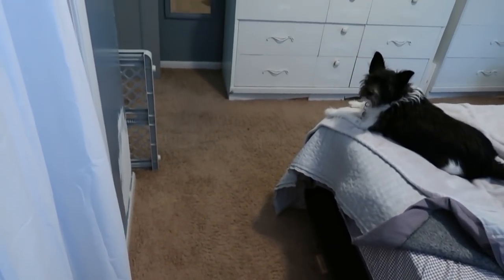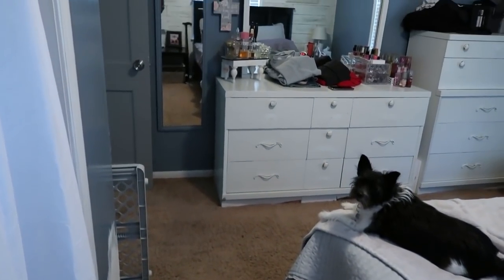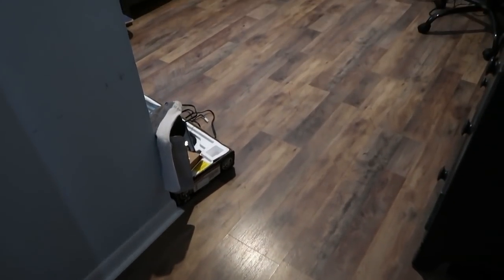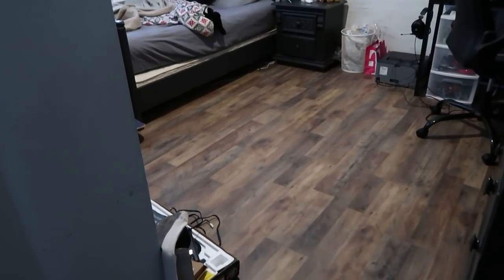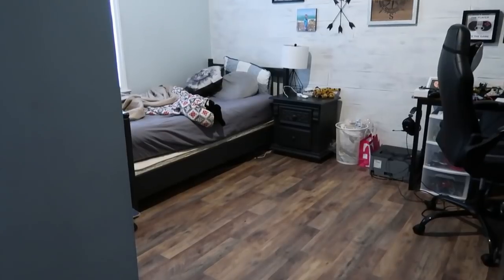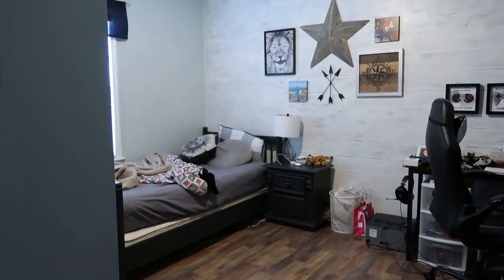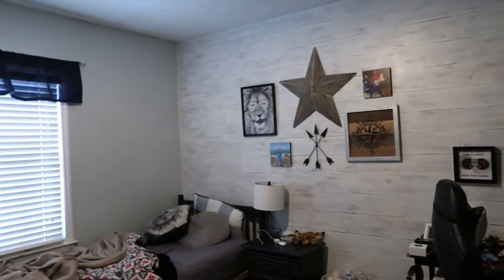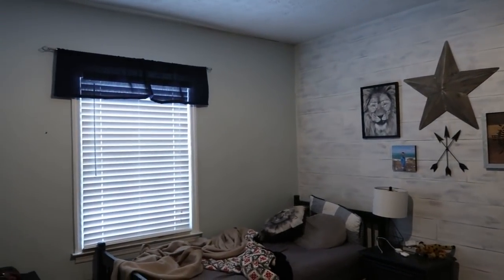But this is the way that our bedroom has looked for the last 10 years, and it is time for an update for sure. So this is the new bedroom that we will be moving into. This is our son's room. This is what it looked like with his things. Basically, these rooms are just the opposite of each other. They're about 12 by 12 with a closet in each of them that takes up some of that square footage.